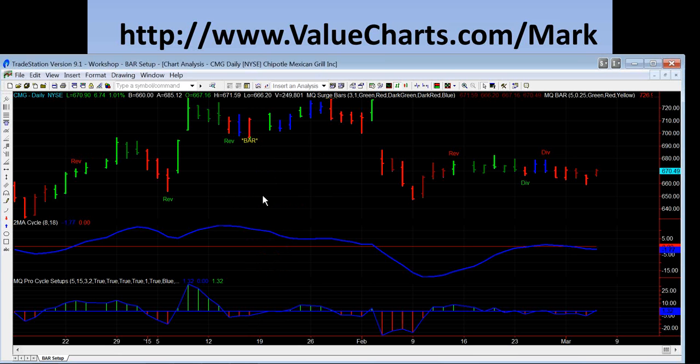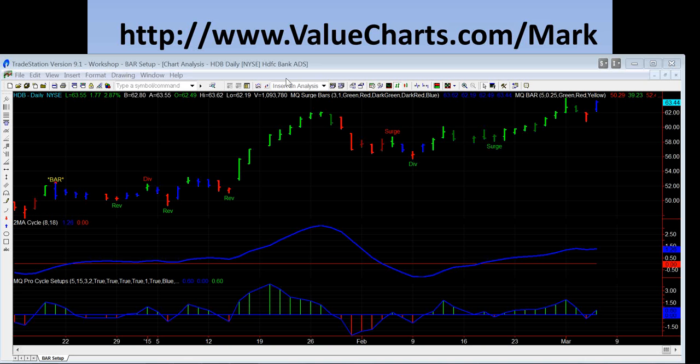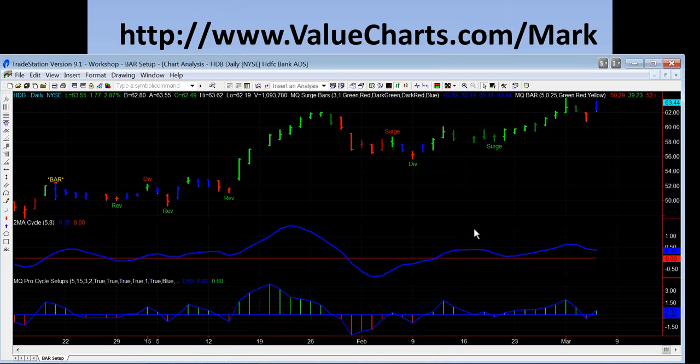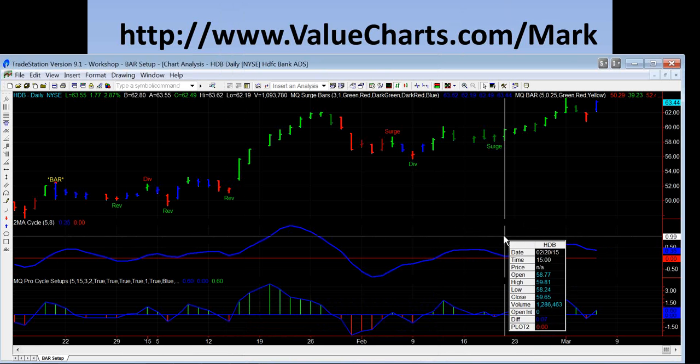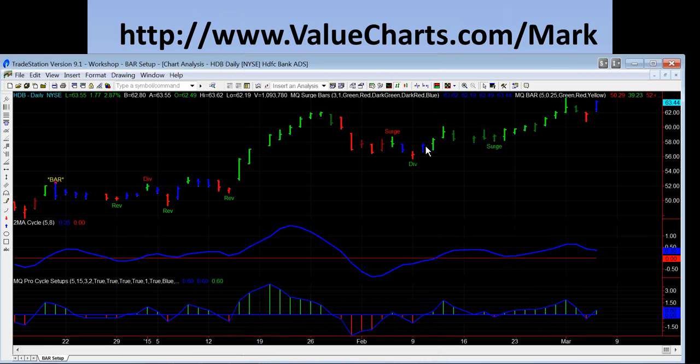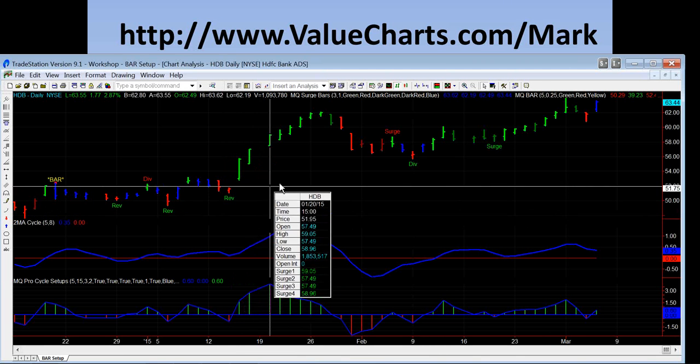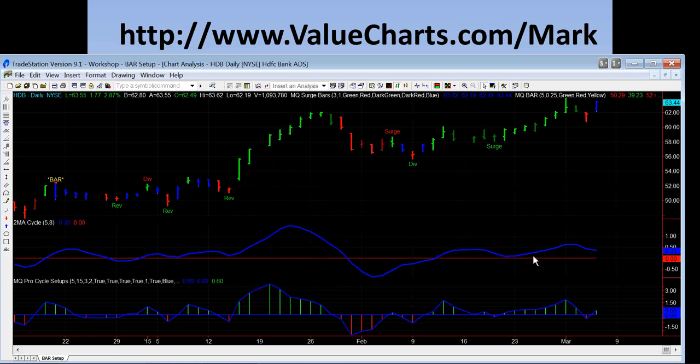So HDB, let's take a look at it. All right. Yeah, beautiful surge. I mean, look at that. That's a textbook surge pattern right there. So I'm going to change my settings, my 2MA cycle, to 5 and 8, a little more sensitive there. And you have the same thing right there. Yeah, both are registering surges here. So, yeah, really nice. Divergence worked out well. The surge to the downside actually didn't do too terribly bad. And you had a reversal pattern. So HDB, excuse me, doing really nicely there.